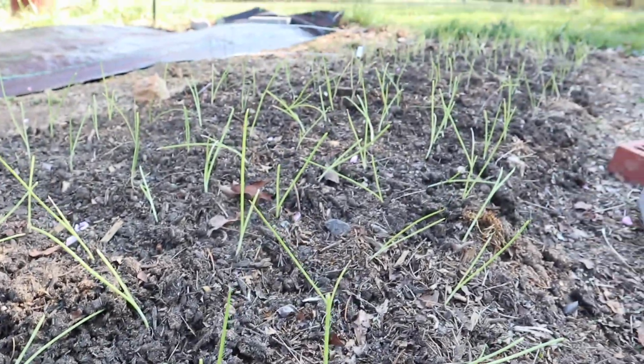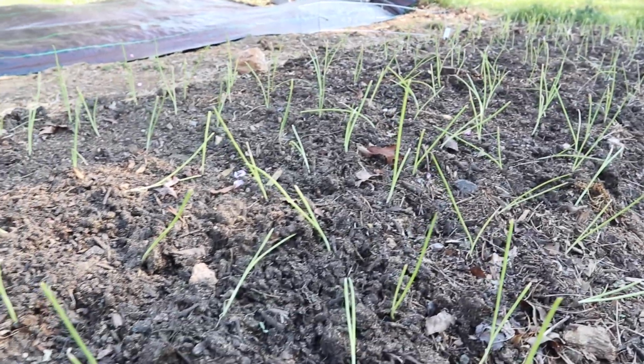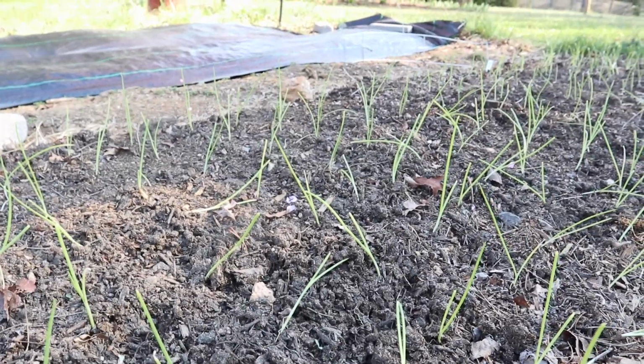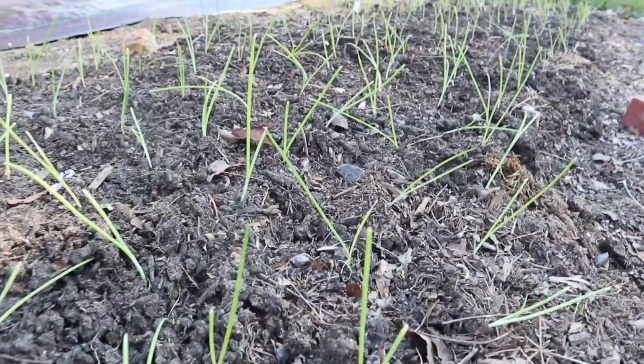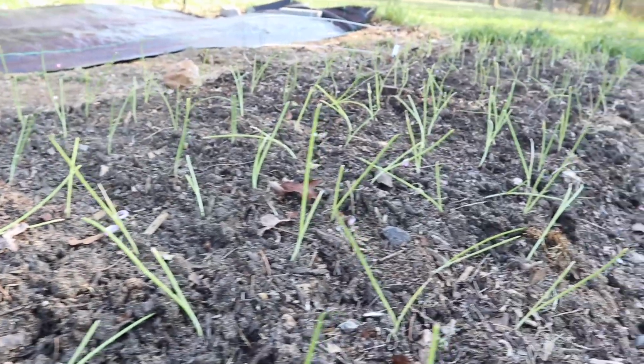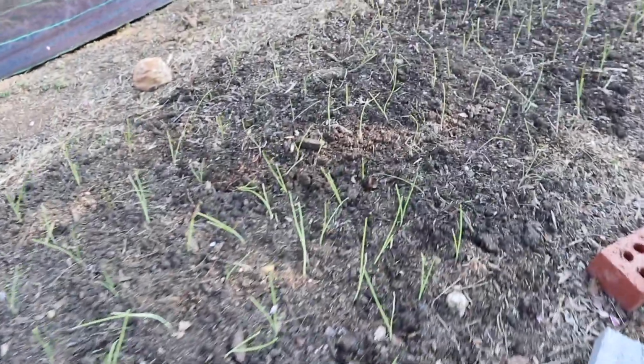I'm really hoping that we don't get like a hard freeze, because last year the tops of my onions did get killed off by a particularly hard late freeze that we had. They should be fine if it's just a light freeze, but they're looking so good, so healthy, and it makes me so proud that I grew these all from seed. Just this like little field of tiny little onion seedlings.